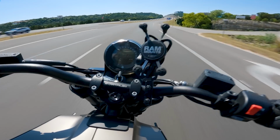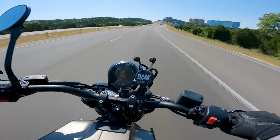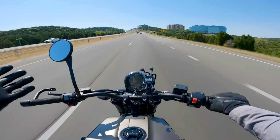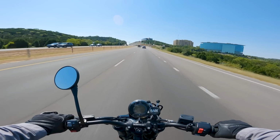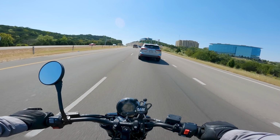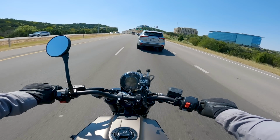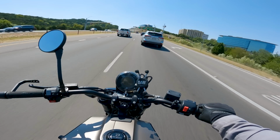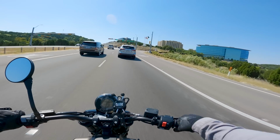Yeah, and you can just sort of duck down if you need to on this, which is really nice. You can just tuck in and you're in a pocket. This is just a better mannered highway motorcycle, which I kind of expected, to be honest. There's just something about the naked bike ergonomic setup that works really well on the highway.